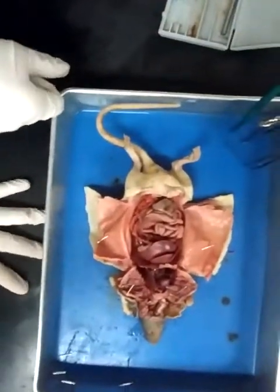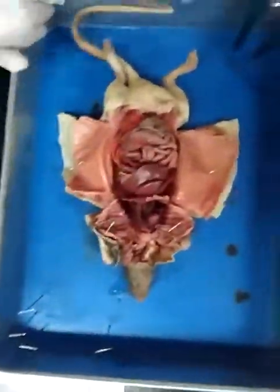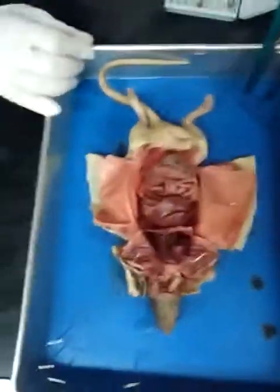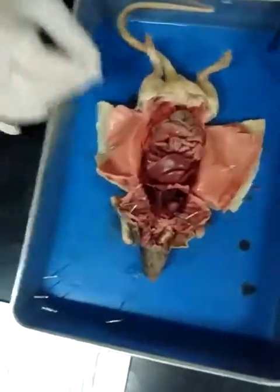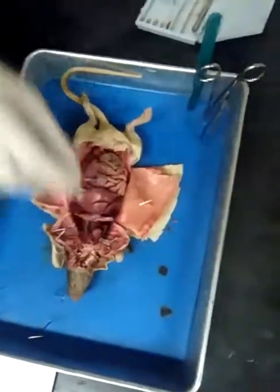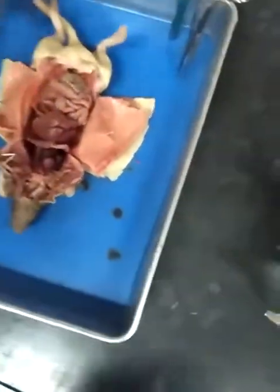I really don't want to drop my phone because it's right above the rat. Just, like, you know. Yeah. Bring it back. We can bring it back. Kind of annoying.